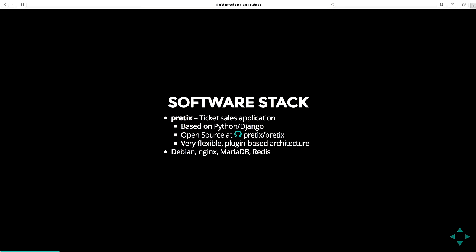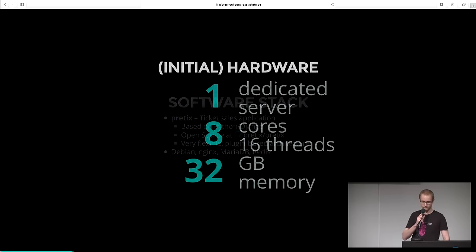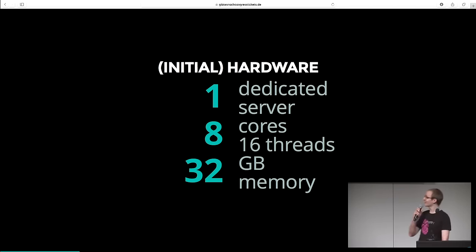On the software side, the pre-sale was running Pretix, an open source ticket sales application based on Python and Django that we originally designed for the smaller MRMCD CCC event. It is open source and on GitHub, and it has a very flexible plugin-based architecture that enabled us to implement this voucher replication system. The initial hardware that we had it running on is one dedicated server that has an 8-core processor and 32 gigabytes of memory.